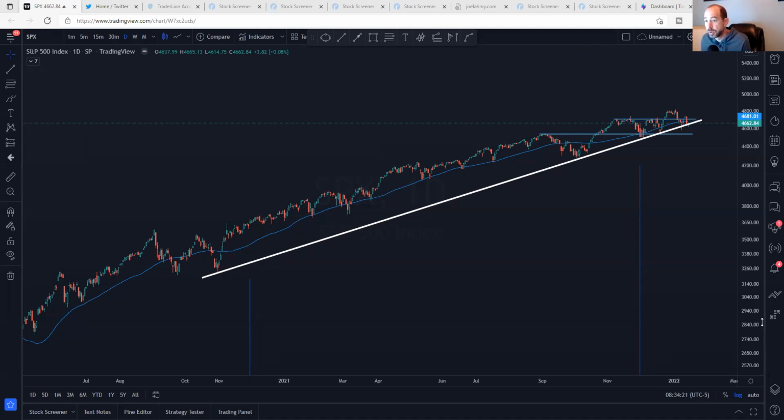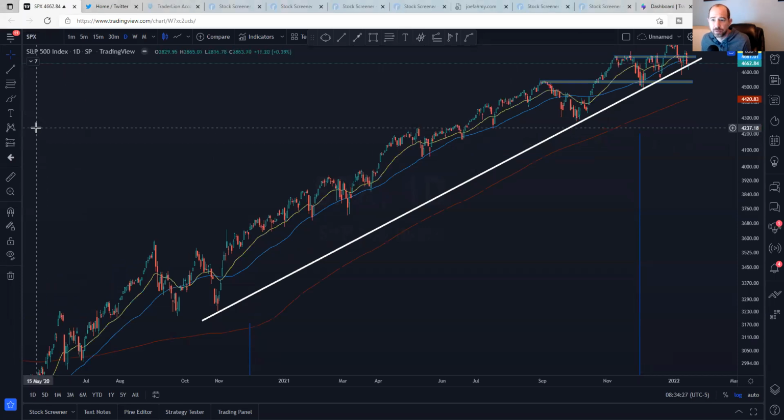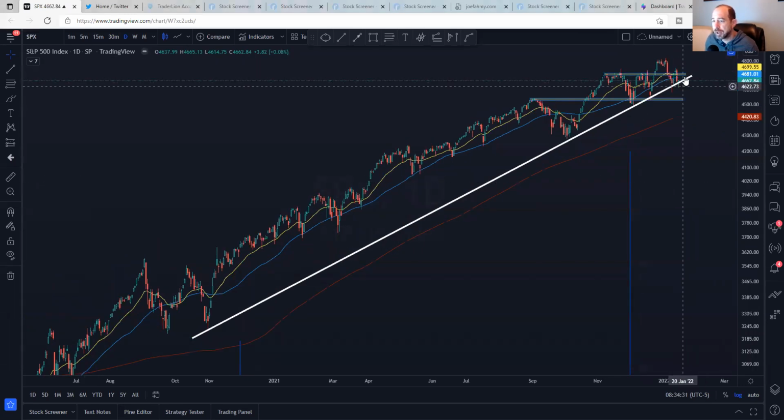SPX, holding up pretty good. Let me throw some more moving averages. Let's throw 200 in there and the 23-day, not to muddle this up too much. Price is under the 50-day, but you have a rising 200-day, and it's really, we'll call it, in a range. Again, something just to be aware of.